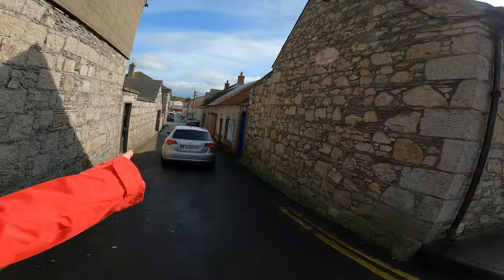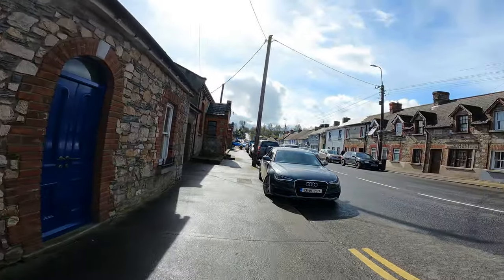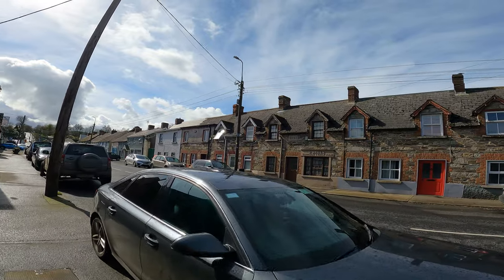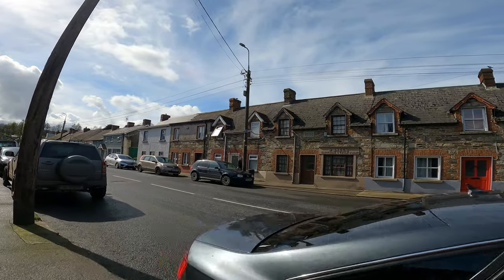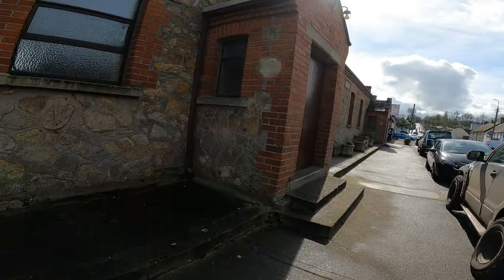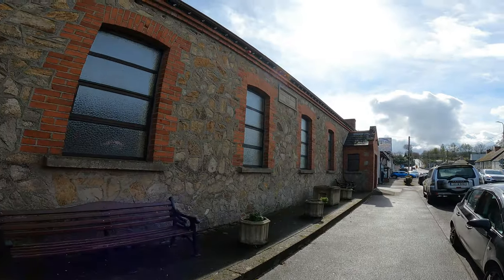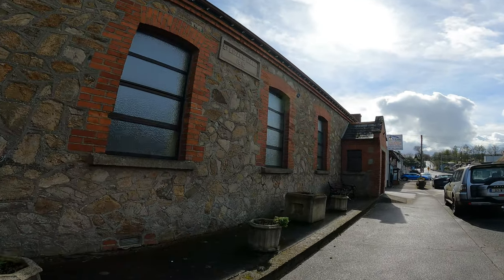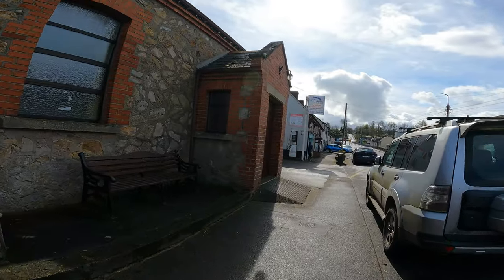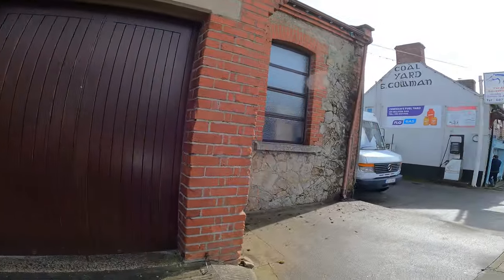And here's another little street. There's a restaurant there called Kelly's. Kelly's Restaurant and Takeaway. Electrical and Cycle Agent. So I think that used to be, I think that's a house now. It's a neat little design though. I like the old buildings. St. Aidan's Hall, 1916. Wonder what this is. Closed up now, whatever it is.